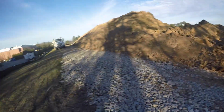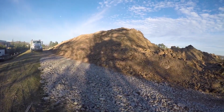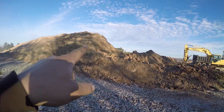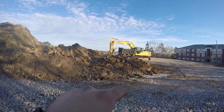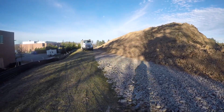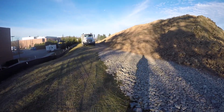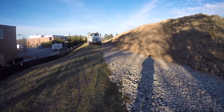Today I'm loading out topsoil. We got a pile of topsoil here. I've actually done loaded a bunch out. It was higher than that all the way out to the excavator, but that's what I'm working on today. We've actually already moved a bunch of dirt, but I'll show you all that later.